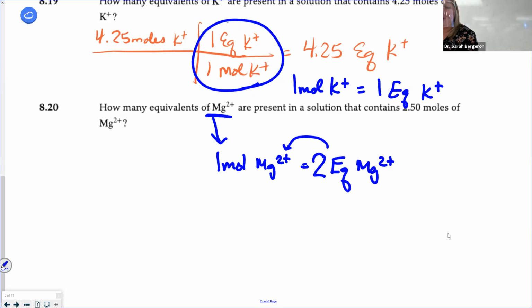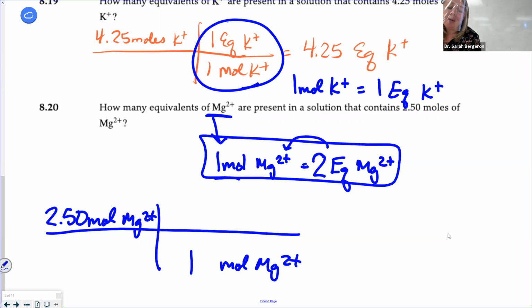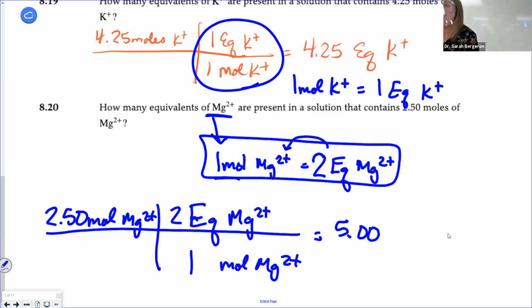That's just saying how much charge is present in a solution that contains 2.50 moles of Mg2+. I want to go to equivalents, so I have to put moles on the bottom. I just said here my relationship: I have 1 mole, 2 equivalents. So what do I get? 2.5 times 2 is 5. And make sure you put your significant figures. 3 sig figs, 5.00 equivalents of Mg2+. Okay, let's do another one.